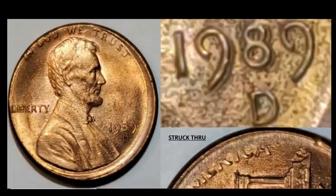All right, so we got a 1989 D Lincoln Memorial cent. It's a pretty nice coin. It's got something going on. As a matter of fact, on the obverse, it's a misaligned die. The seller prepared this particular video with this kind of ganged up clip artwork.